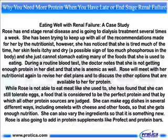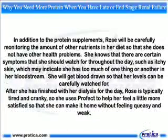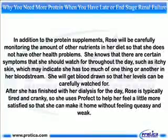Rose is also going to add in protein supplements like ProfectR and protein bars. In addition to the protein supplements, Rose will be carefully monitoring the amount of other nutrients in her diet so that she does not have other health problems. She knows that there are certain symptoms that she should watch for throughout the day, such as itchy skin, which may indicate she has too much of one thing or another in her bloodstream. She will get blood drawn so that her levels can be carefully watched for.